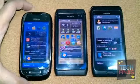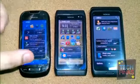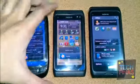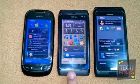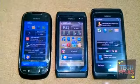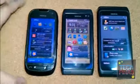So Nokia C7 is the most affordable of the three, which you can get for around 90,000 pesos, followed by N8, which costs roughly 23,000 pesos. Then E7 is the most expensive at 32,000 pesos there.